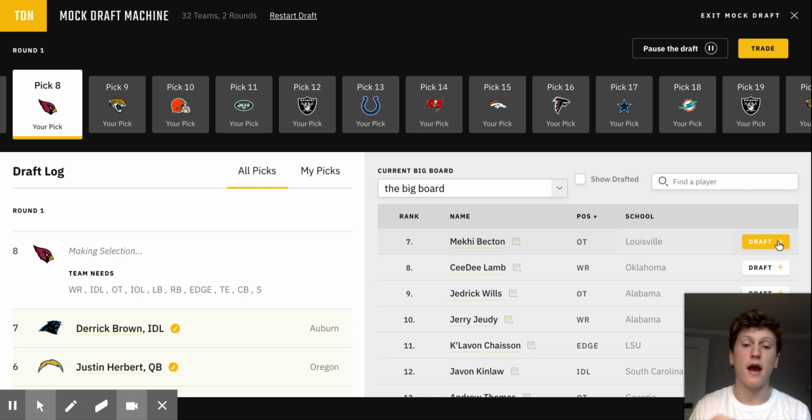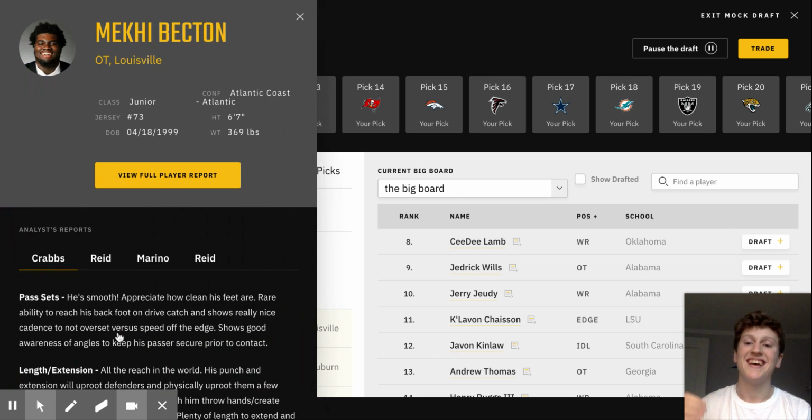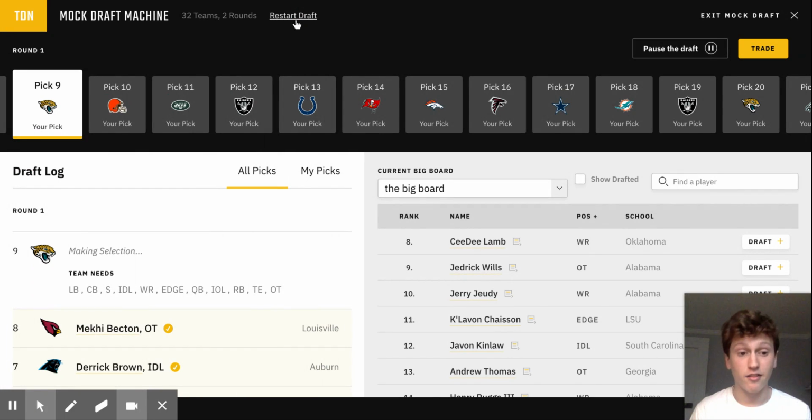I feel like you have to secure the best tackle in this class, and to me, that's Mekhi Becton. He proved it with his athleticism and his strength at the Combine. The dude is 6'7". I think he weighed in at 364 pounds at the Combine. Here it says 369. But regardless, the dude ran a 5'1" at the Combine. That is ridiculous for his size.